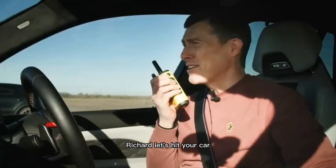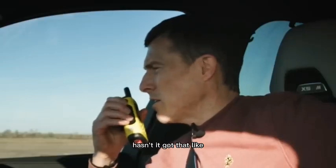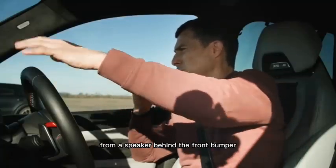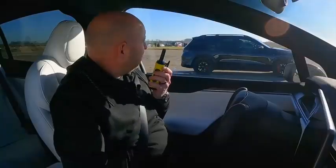Go on, Richard, let's hear your car. Don't make me do this, Matt. Actually, do you know what you can do? Hasn't it got that toy box thing where you can actually play music or whatever sound you want from a speaker behind the front bumper? It's in here somewhere. What should I do? A goat noise or something like that. You won't hear it from here.